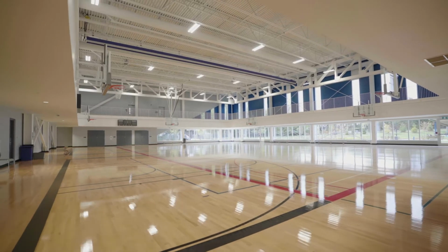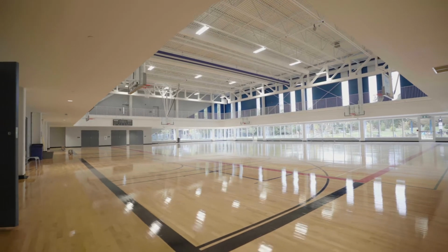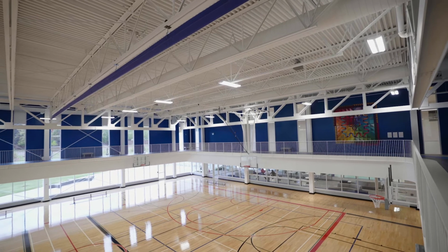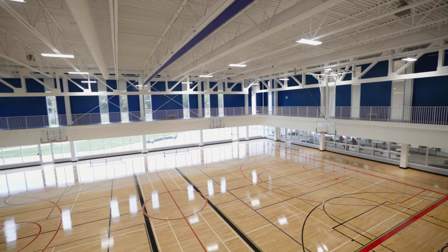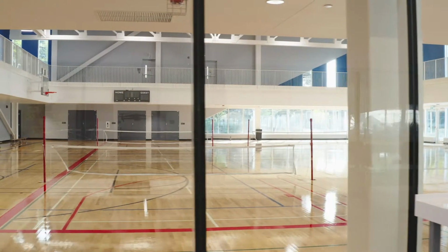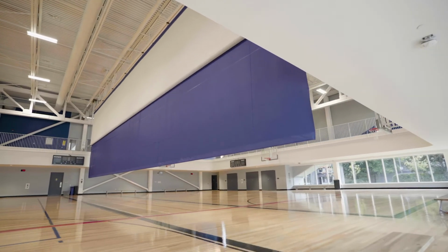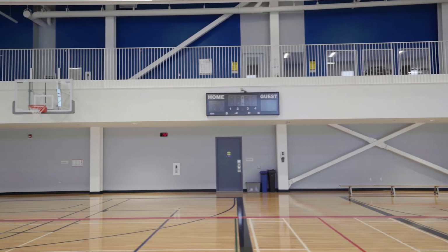Oakville Trafalgar's Gymnasium offers 10,000 square feet of active space and is ideal for elite and beginner sports. The gymnasium offers one NBA-sized basketball court, two youth basketball courts, two regulation-sized volleyball courts, four regulation-sized pickleball and badminton courts. A dividing wall allows for multi-purpose activities to take place simultaneously. The gymnasium is equipped with two scoreboards and a sound system.